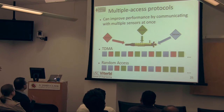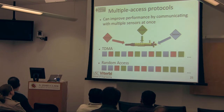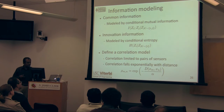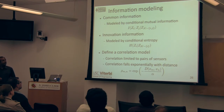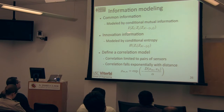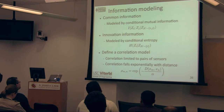Now there's a couple of variants of this, right? So you don't have to communicate with one sensor at a time. You can communicate with multiple sensors at a time, particularly if you slice the acoustic channel up in interesting ways. And so we have variants of this that extend not just to simple protocols, but you can do this in a couple of different ways. You can model the common information from multiple sensors. So if you have two sensor sets, ZI and ZJ, you can model the common information by some sort of conditional mutual information term. And we can also have an entropy term that models how much innovation there is when you listen to a new set of sensors.